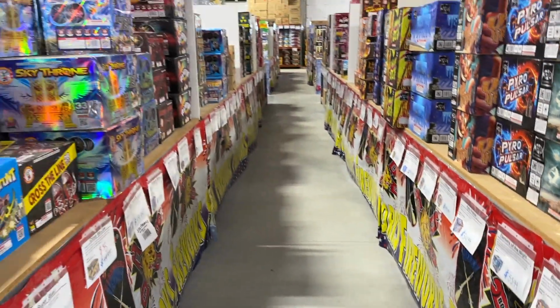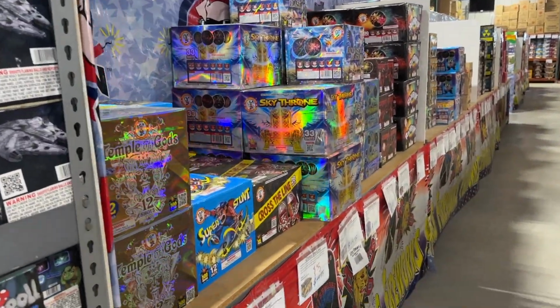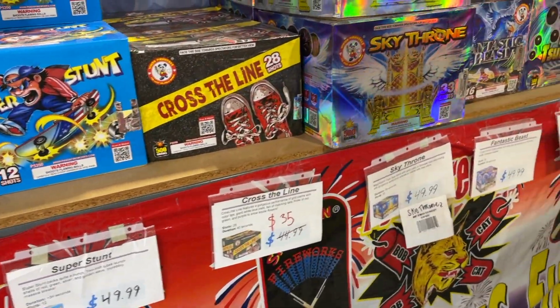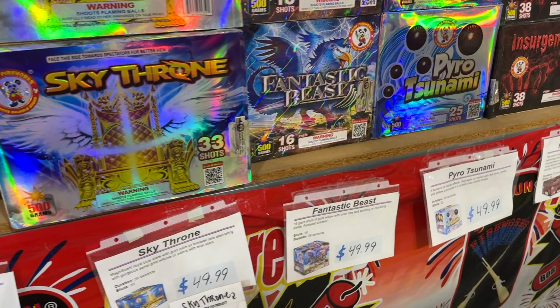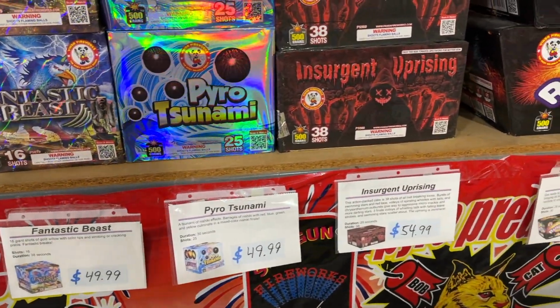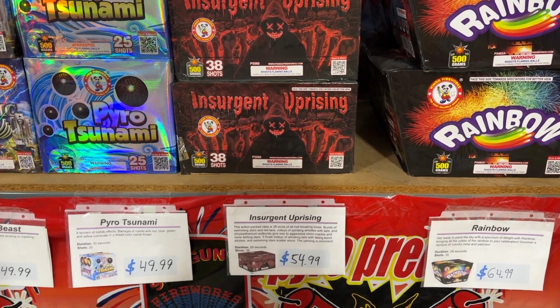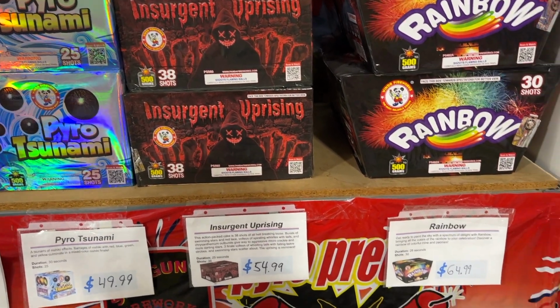And then on the last aisle in this row, we have Winda. Again, 500-gram cakes. Insurgent Uprising is back in stock this year. It's one of my favorite 500-gram cakes. There's a lot going on and it's kind of chaotic.